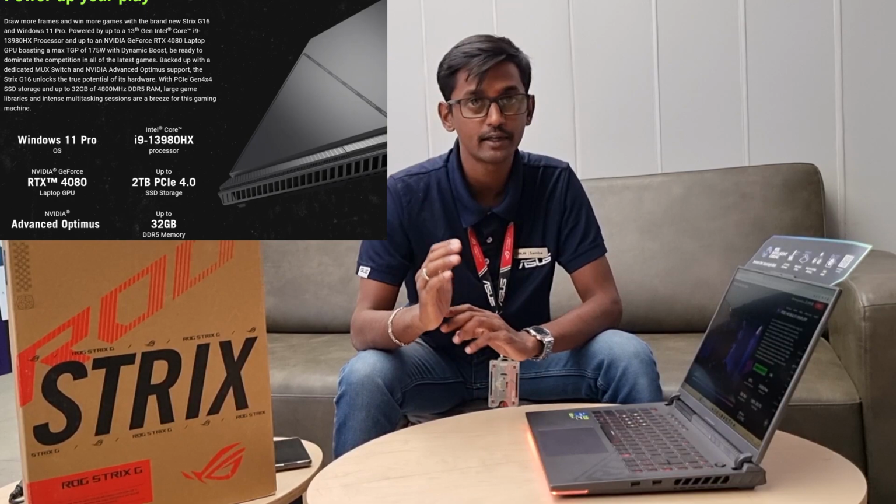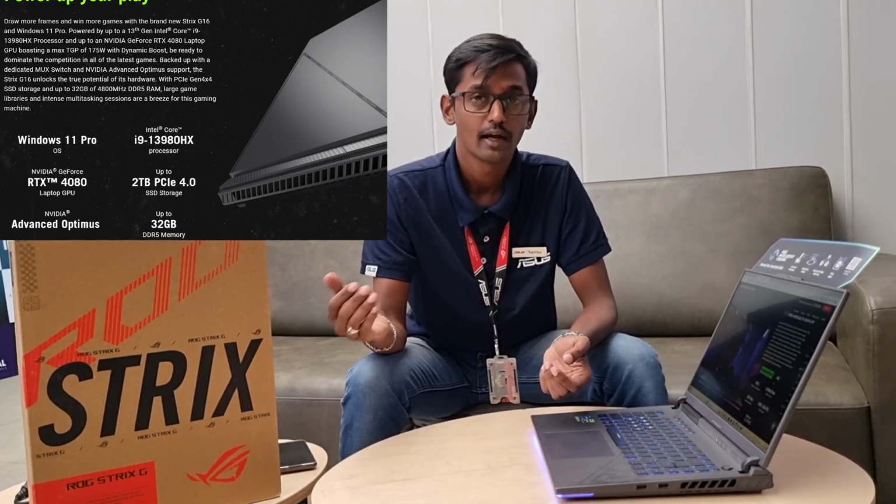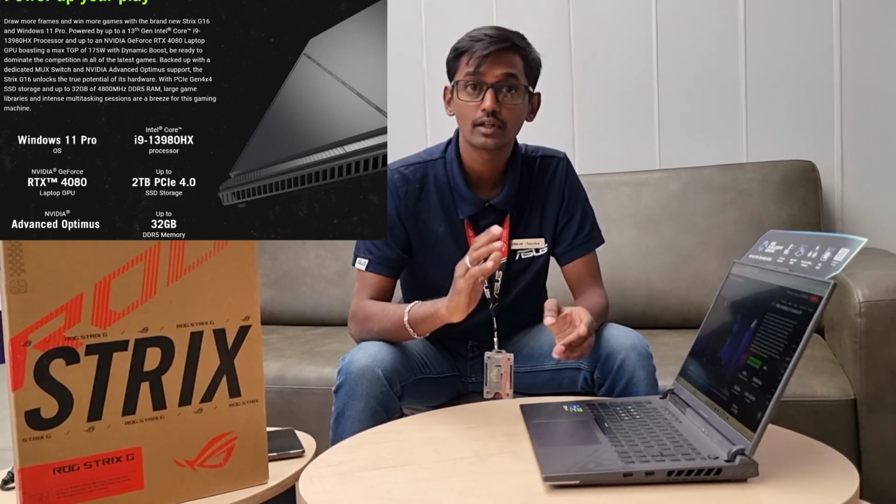And coming to the performance, it comes with up to an i9 processor with 16 GB of RAM, upgradable up to 32 GB, and 1 TB of SSD, which we can upgrade up to 2 TB also, and Windows 11 with up to 4080 graphics, 12 GB of graphics memory, with NVIDIA Optimus plus MUX-Switch technology.